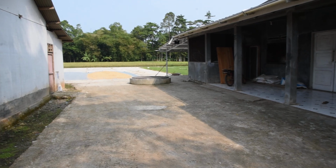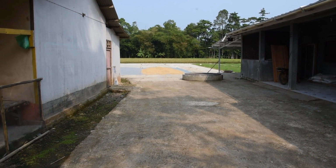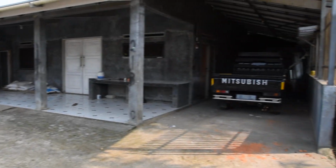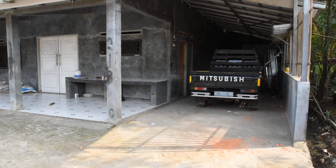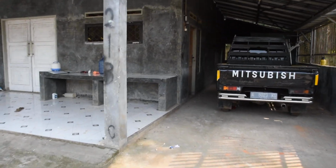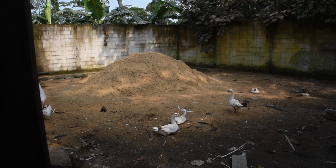It's probably a couple of months since I've wandered out of the rice factory now. But yep, so there's some rice out there drying. Looks like it's closed up at the moment. I should go out the back and check out the poultry. The pile of rice husks is accumulating again.